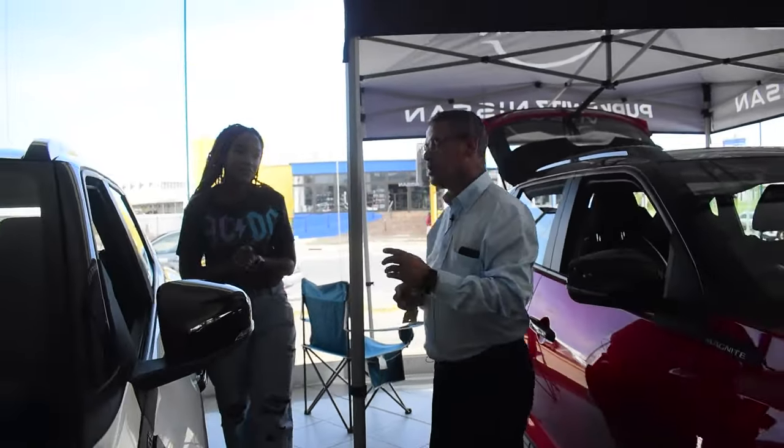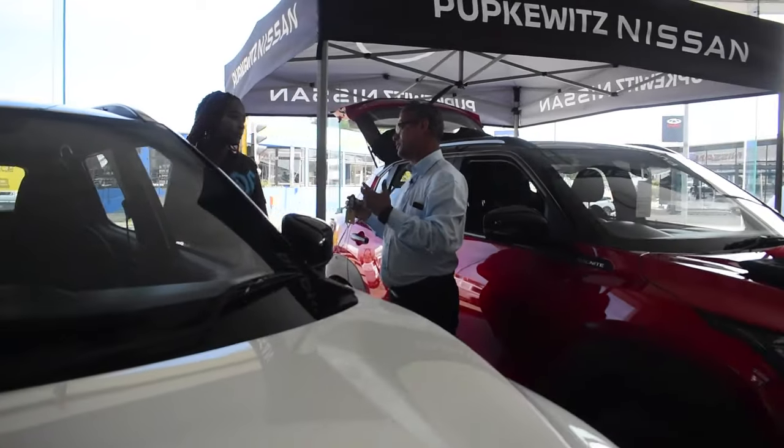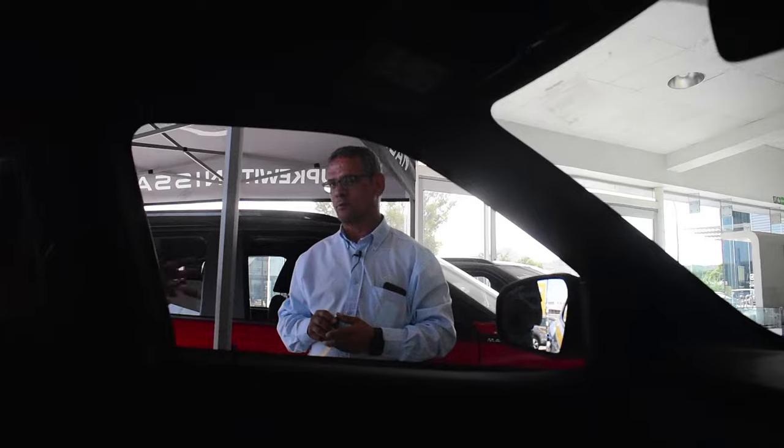So that is what actually makes the Kuro stand out a little bit differently from the normal Magnite. It's because of the black edition that we have. It has some features that other Magnites also have, but it's just the looks and all the stuff that has changed aesthetically from the regular Magnite.